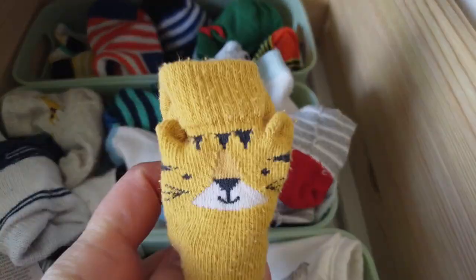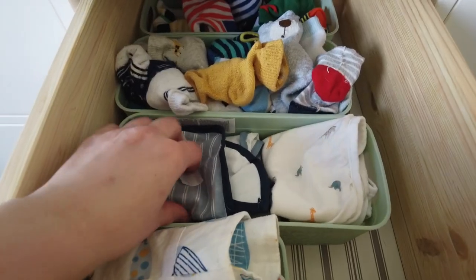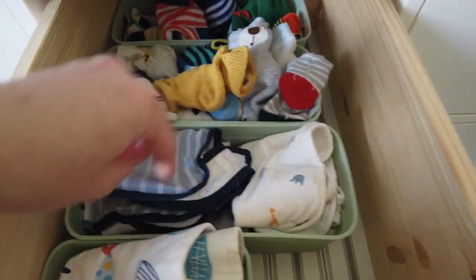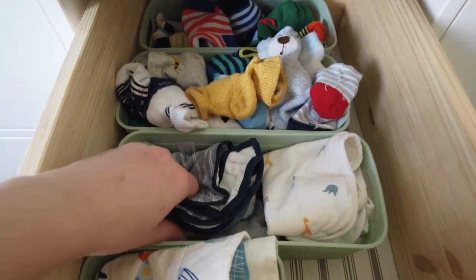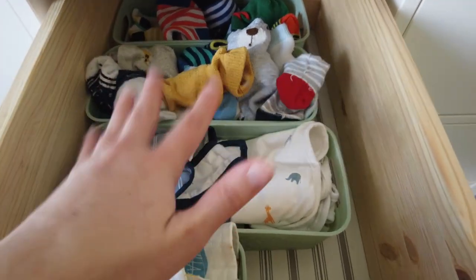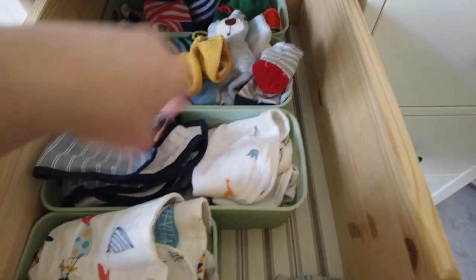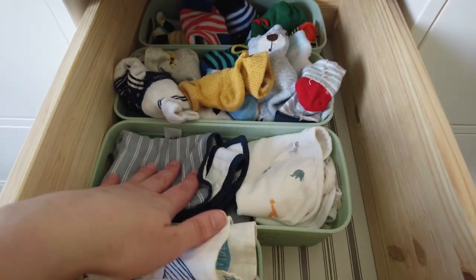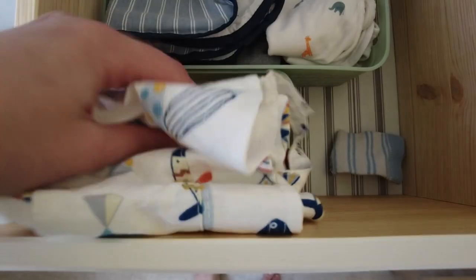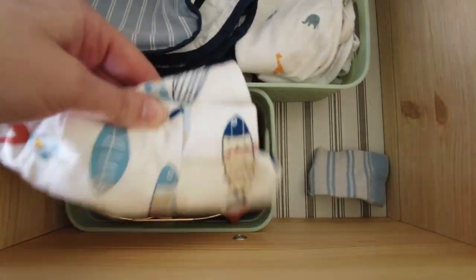They're so cute. This tub has his waterproof bibs in, so I've had a huge cull of bibs because he doesn't really wear them anymore. Like I said, he's not as spewy as he used to be, but he is, you know, still spewy, so I will keep a few spare, but I've just narrowed it down to a few waterproof bibs. And then in this little box are his hats, accessories, gloves.